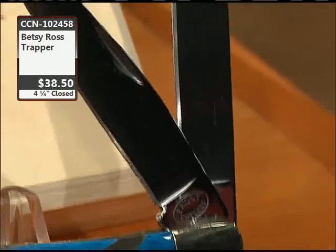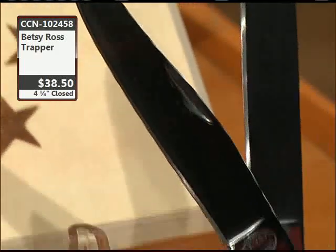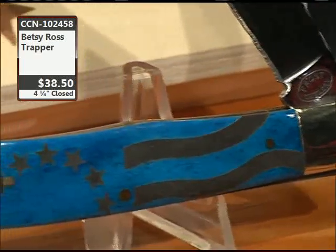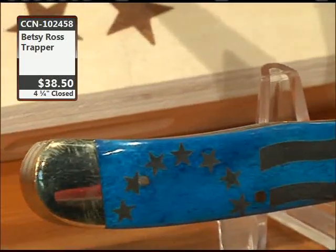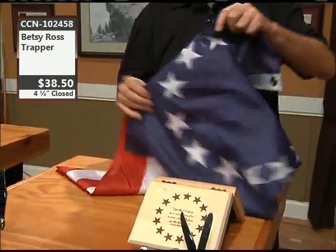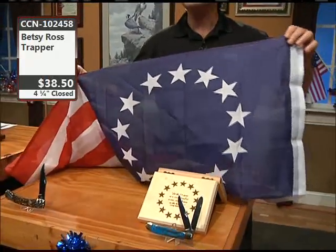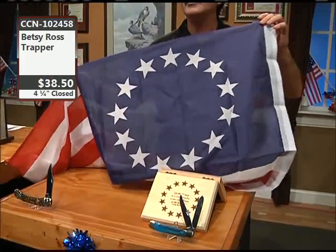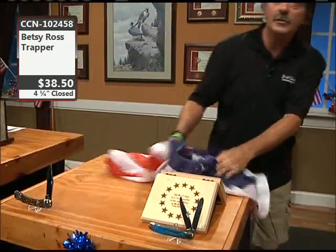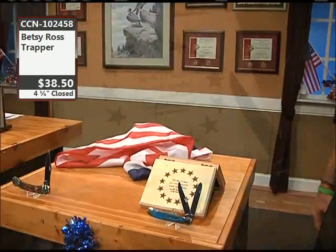Oh, look at that. Yeah, you just saw our graphics there, Cutlery Corner. Oh, yeah. Betsy Ross, bless her heart, did a fine job on the flag. We're going to give a Betsy Ross flag away with that beautiful blue bone trapper. And they're buying these trappers whether we show them or not, folks, off of the internet. But you're going to get the flag with it. We're going for at least while we have the flags, which are becoming difficult.